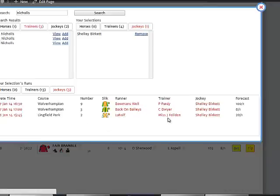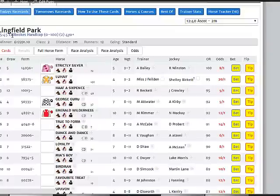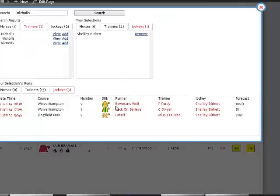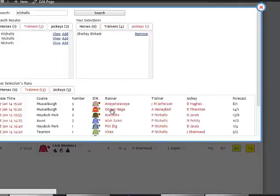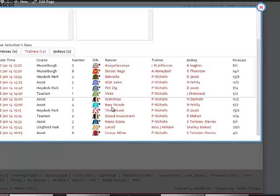Clicking on the jockey or trainer or horse name will bring up a window with further details, and clicking on the race time will bring up another window with that detail in it. So it takes me straight to the race in question, and this is the 3:45 at Lingfield. And that's it really. It's just a really good way of storing your... that's not quite it actually. There's one other thing that I should have mentioned.